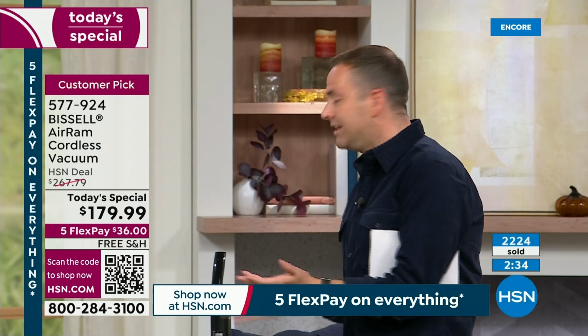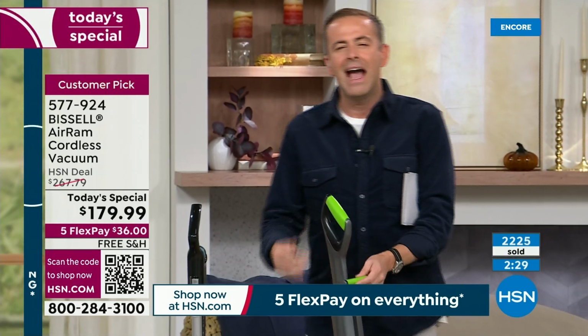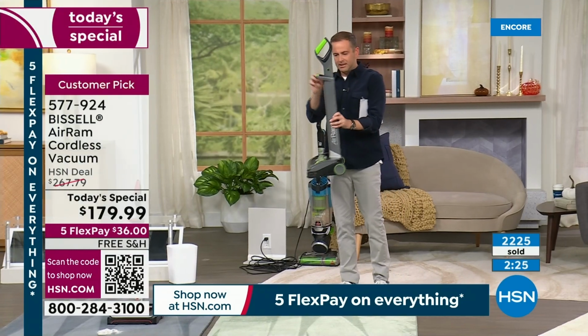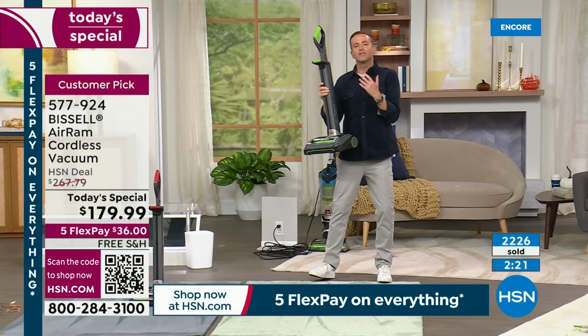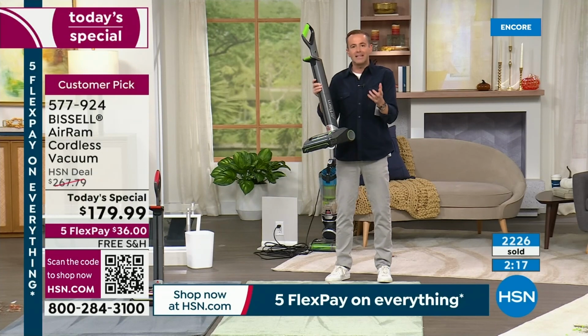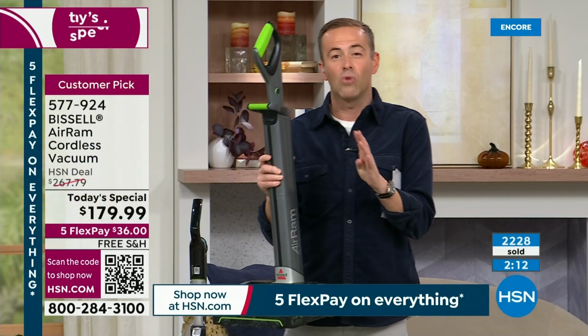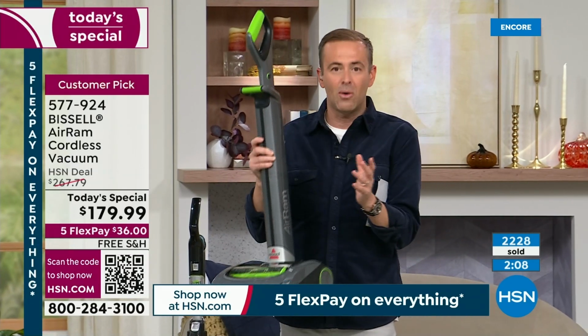There's no argument. This is a vacuum that when you get it home and you take it out of the box and you realize how lightweight it is, how there are no complicated buttons to press or dials to turn, how we can go from the hard floor to the carpet to the tile without pressing anything. It automatically adapts and adjusts, and it does it with a 40-minute industry-leading runtime. And that's 40 to 0 constant suction power. That's so important.